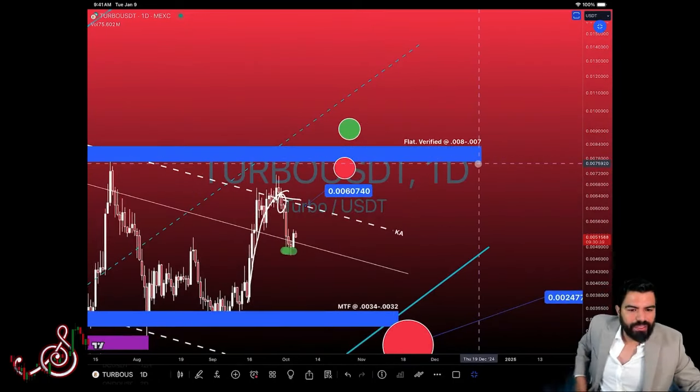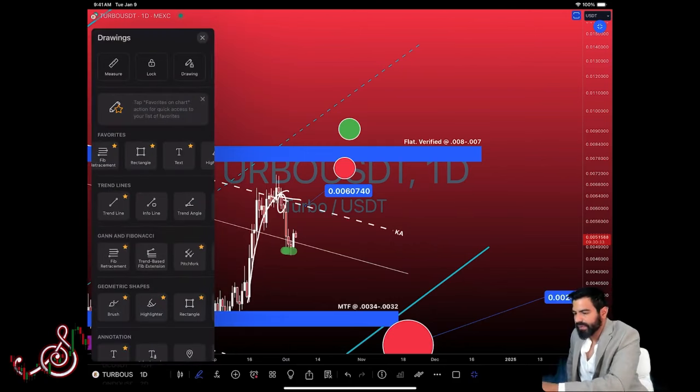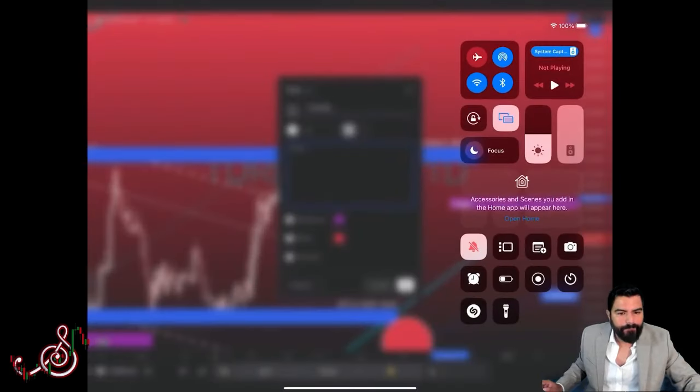Triple J says, I hear Abba saying Turbo. It will clear some dust and then go against the grain. Wonderful. Let me copy and paste this. Thank you, Triple J.